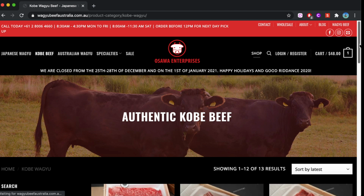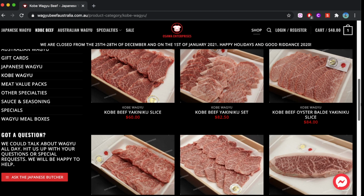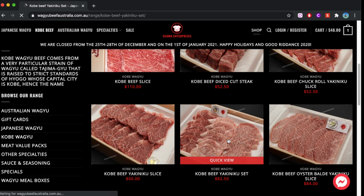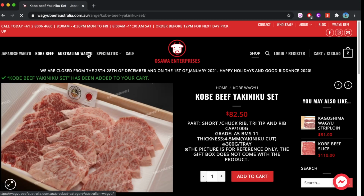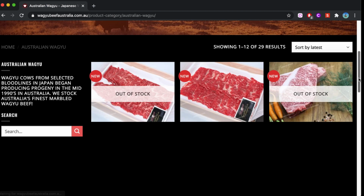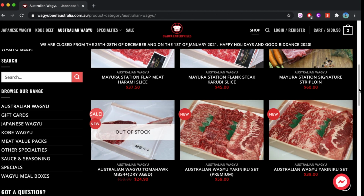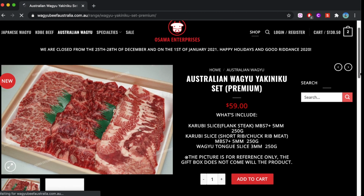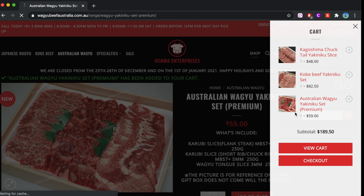Then we're gonna check out some Kobe beef. Still can't believe that you can get Kobe beef on a website in Australia delivered to your home, so I'm really excited for this one. Let's get this Yakiniku set here, add that to the cart, and of course we have to try some of the Australian Wagyu they have. I had a look already on the website. They have some really top quality cuts of Australian Wagyu, but today we're just going to keep it simple and we're going to do the Yakiniku set. We're going to get the premium one because it's a bit more fatty and juicy, so let's get that. There we go, added to cart, and time to check out.